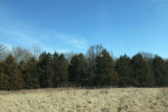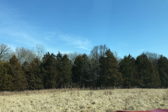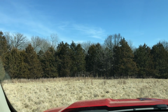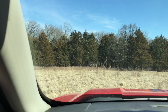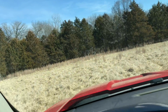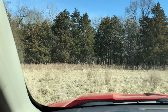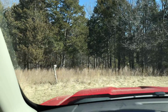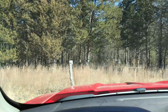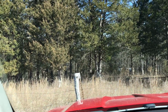Big property. Just this meadow area itself is large, and you'll see on the maps, this goes east all the way to the Corps of Engineer line, and it's got direct frontage on that east side at the Corps of Engineer line. Here we've got an older fence line as it transitions to the woods. Let's hop out and take a look.